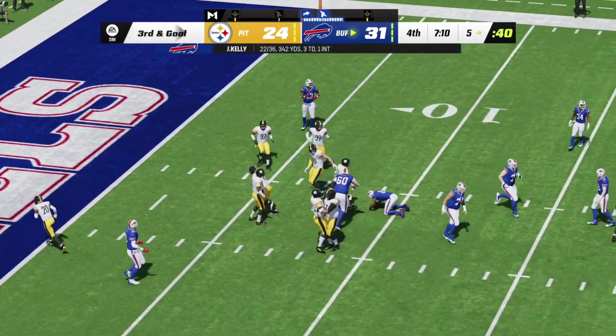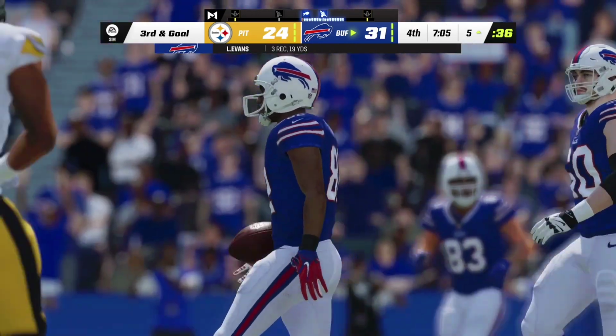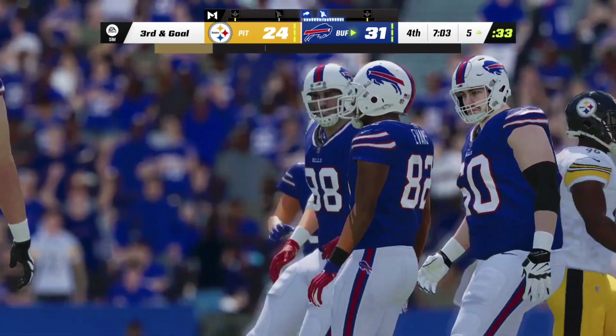Over the middle, complete. That's Evans. They'll wind up getting 7 on the completion, but they'll still be faced now with a 3rd and goal situation.